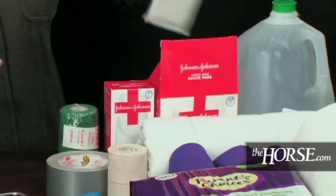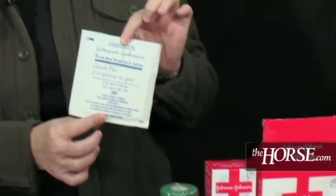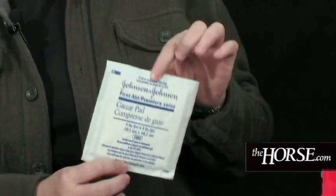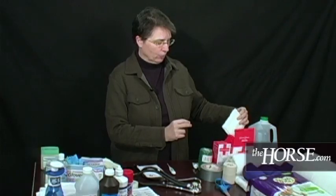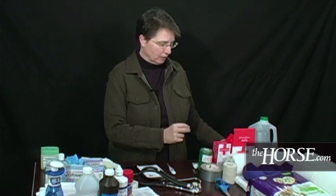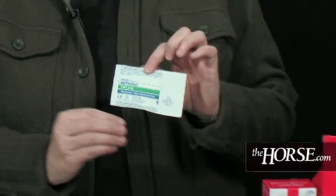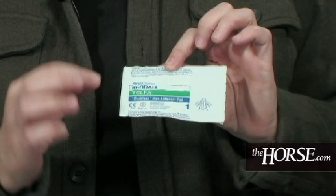One thing that you should have on hand are sterile gauze pads that you can put on a wound and then use some wrapping around it. This will help bleeders to clot. If you have a wound that you're putting a lot of different bandages on over a period of time, your veterinarian might advise you to have Telfa pads that do not stick to the wound the way gauze will, because gauze is made of cotton.